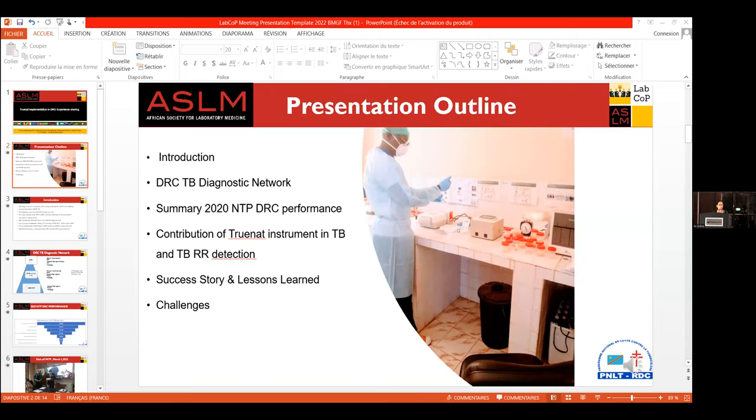Before we start, I would like to call to the floor with us the representatives from Kenya, because they will be part also of the plenary discussion. So I would like us to welcome from Kenya, Ms. Nelly Mukiri, the National TB Reference Lab Manager, as well as Dr. Jacqueline Kisia, who is the head of the TB program in Kenya. So they are both welcome as well.